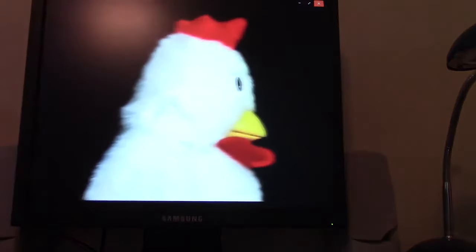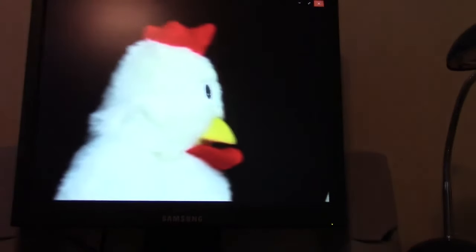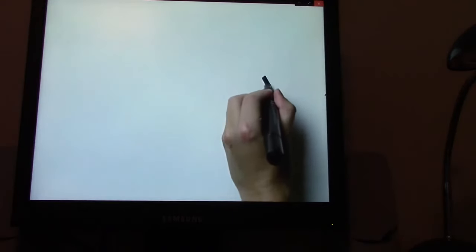The marching chickens are back! Bach, Bach, Bach, Bach, Bach! I said it before, I'll say it again. That never gets old. This next song is Goldberg Suite No.